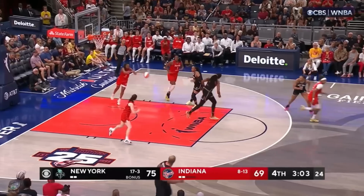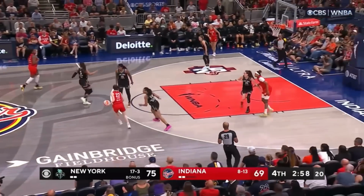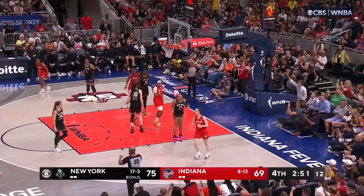It was a good defense. And off the rebound, Caitlin Clark is pushing the pace. Good things happen. Check out this and one by Caitlin Clark. She goes up strong. You love to see it. This is one of the things that was really spectacular for Caitlin Clark in this game. Her game is really growing.